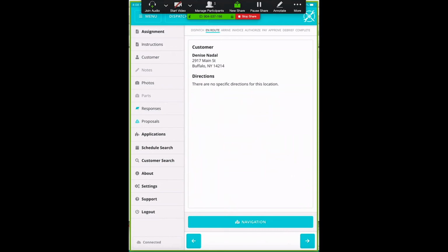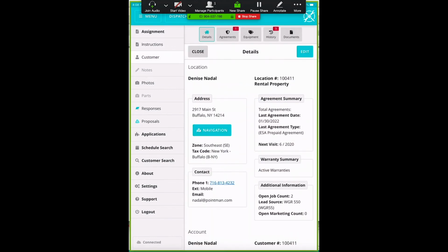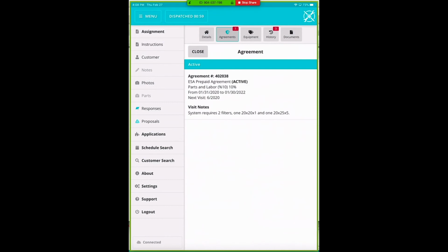So first and foremost, I'm going to go down to my customer, and then when I go into the agreements area of the customer, we'll see here we've got the agreement listed, and you're going to see the visit notes for the next due visit. So the customer that we looked at back in SWRe had 2 visits per year on that particular maintenance agreement. You're going to see the visit notes for the next upcoming visit due. When I do go to do the invoicing and select from the list of visits to be able to add it to the invoice, I will see the notes for each of those.